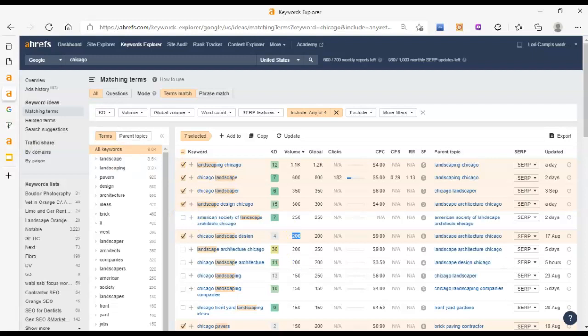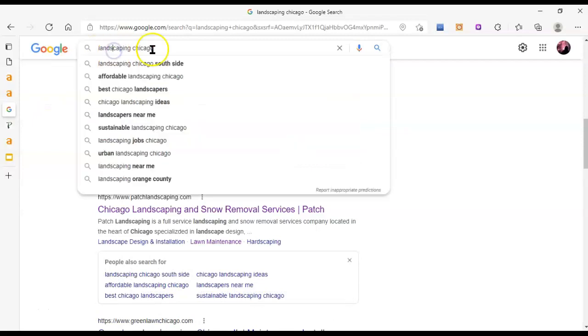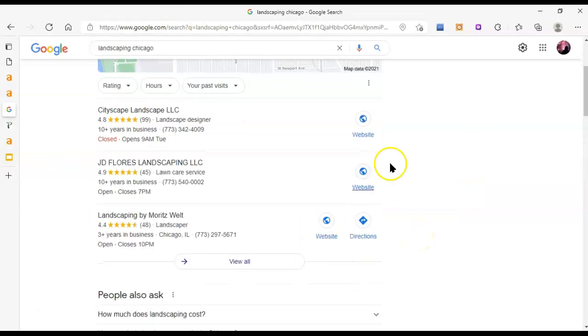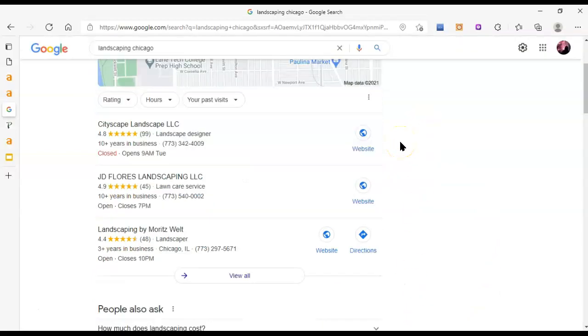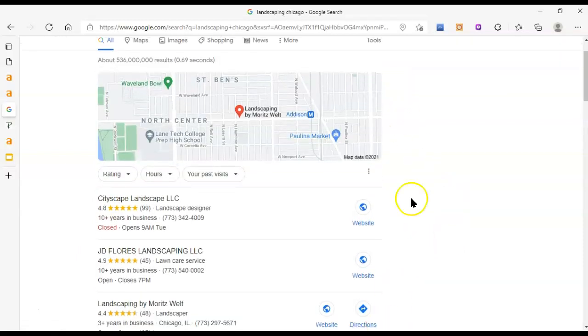I assure you, that fits the criteria. Okay, so if I type in landscaping Chicago, like these 1.1 thousand people each month, this is what we get. First comes the map pack. How you end up here is a little different, so I'll take a break from talking about organic results down here and talk about this. So what you want to do is make sure that your name, address, and phone number are exactly correct on your Google My Business listing.